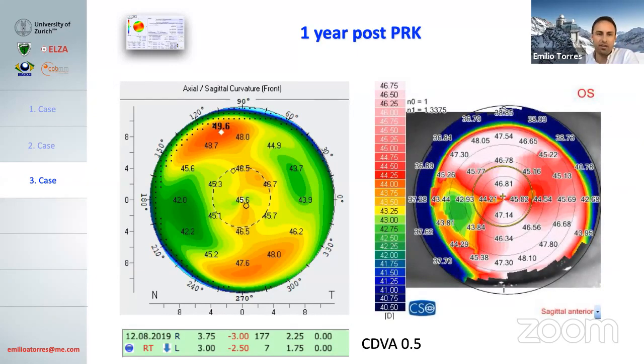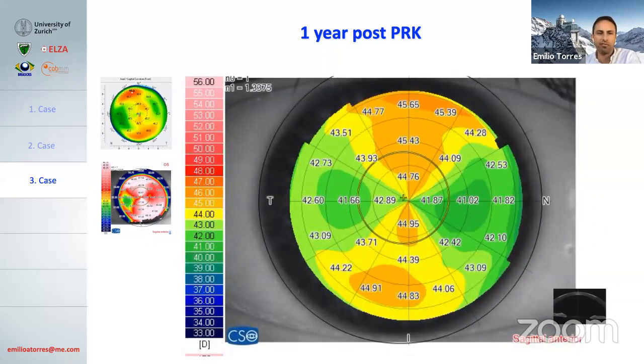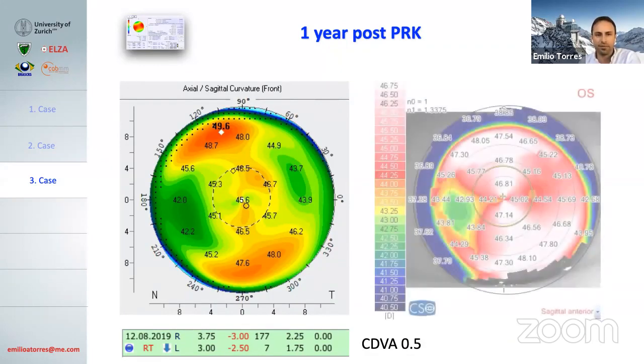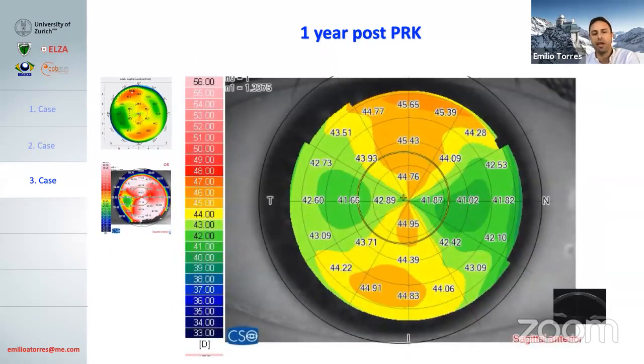And again, other Scheimpflug images, now from Sirius. But for our surprise, I'll just come back here. You can see how Scheimpflug measured the topography. It was a bit irregular at the center. But then, for our surprise, this is the OCT-based topography. And what we could see was actually a very regular central astigmatism.